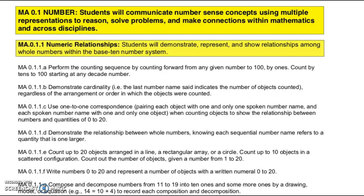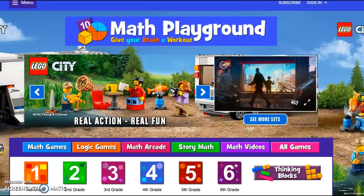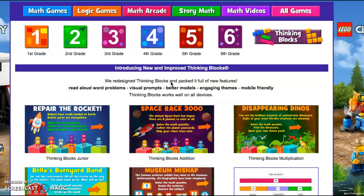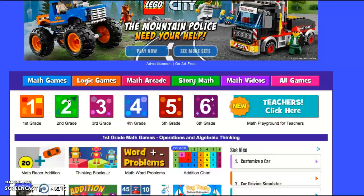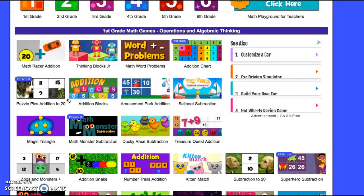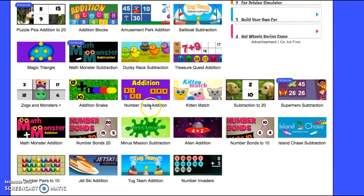So the resource that I am using for this walkthrough is the Math Playground website. I really enjoyed this as I was going through it, and there's not a specific spot for kindergarten games, but since I'm looking for challenges for my quick finishers, these first grade games could be really helpful. Some of them would be too difficult, but I did find a few that would work for my kiddos. This monster subtraction and the monster addition would work very well for them.